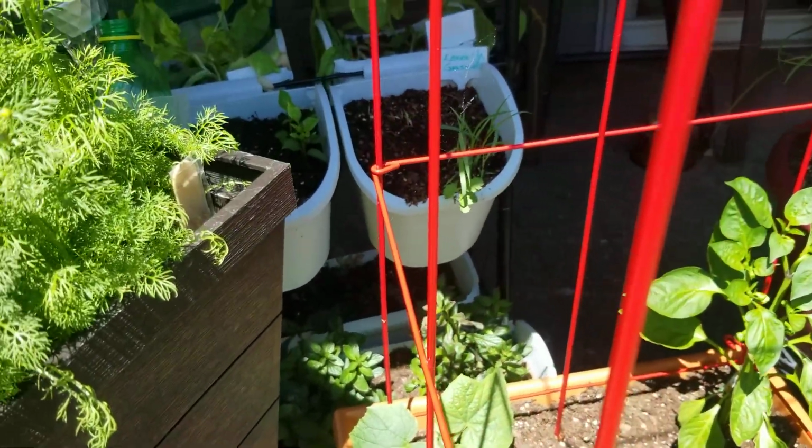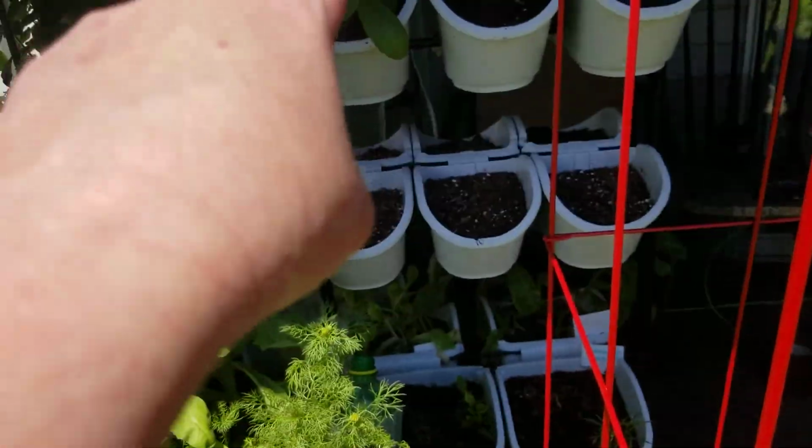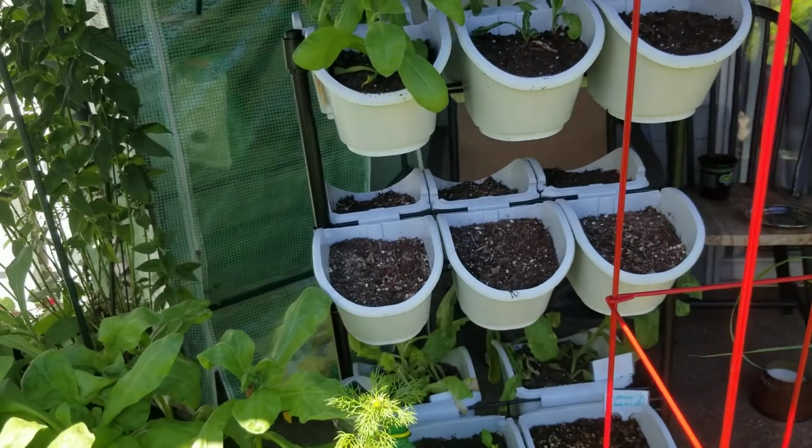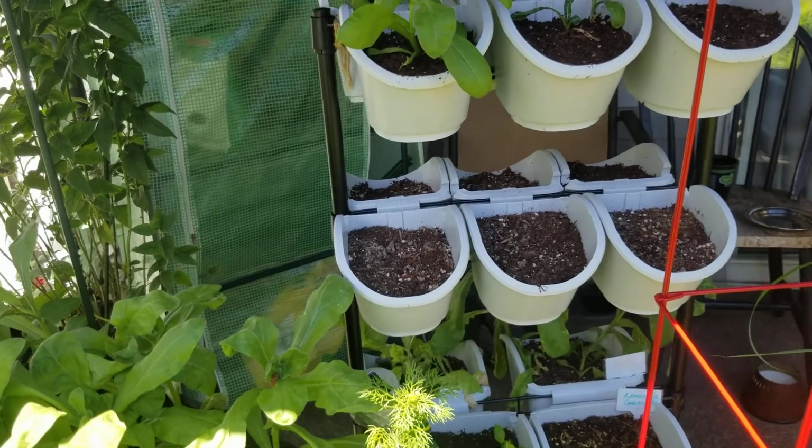And back there, this vertical planter is going to go to my son's girlfriend.